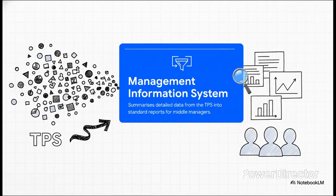And the system that does all this bundling and summarizing, that's the Management Information System, or MIS. Its entire reason for existing is to take all that messy, detailed data from the TPS and distill it down into clean, easy-to-read reports for the middle managers, the folks who need that broader view of what's actually going on.